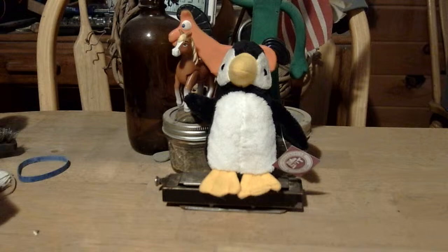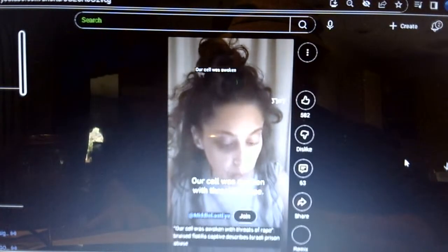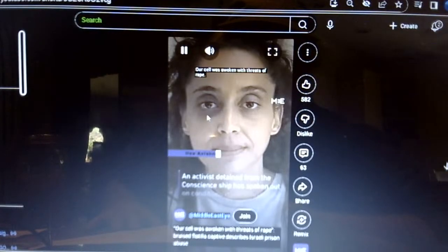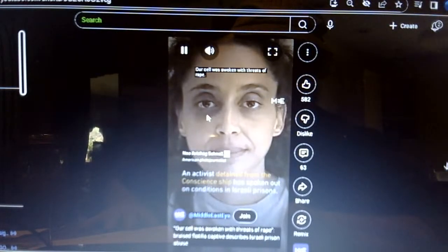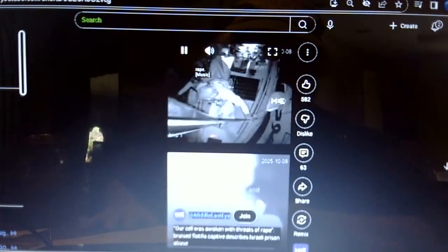We got a video, short, still hanging around. An activist detained from the flotilla has spoken out, threatened with rape. I don't know if I got to read. They love raping. They love raping.